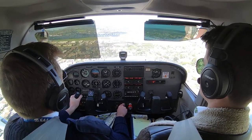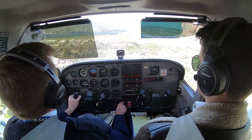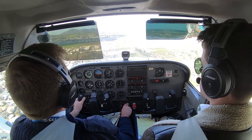3, 42 Papa, turn left, taxi Bravo, contact ground. At the Bravo, connect. We're a bit high. 42 Papa, turn left, taxiway Alpha, contact ground. Left to Alpha, contact ground, 42 Papa.